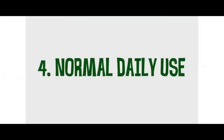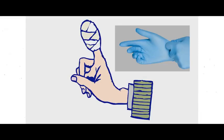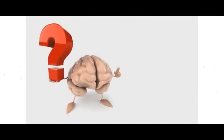4. Normal daily use. Watch out for common hazards during normal everyday use. For example, don't pick up broken glass or sharp objects with your bare hands. Protect your hands when working with chemicals. Don't use your hands to sweep up wood chips, glass, metal pieces, shavings, or other related materials. Remember, use your brain before using your hands.